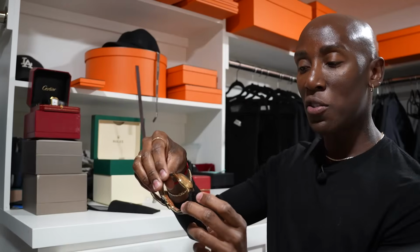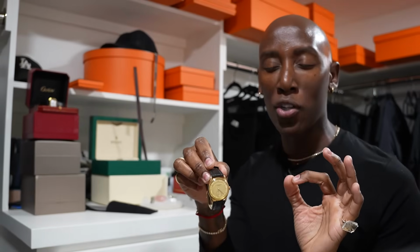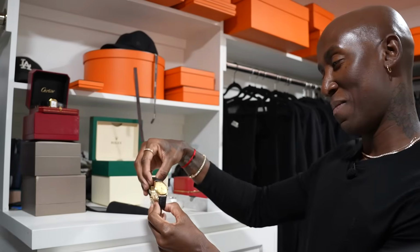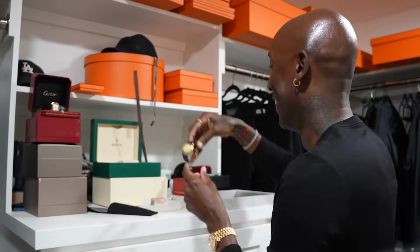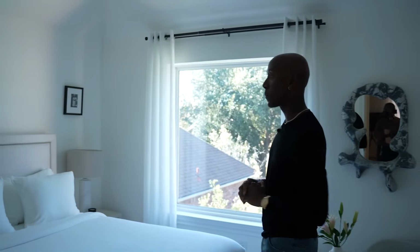This is a vintage Vacheron, and I love to wear this to dinner. Nothing like a clean button down and a chic watch. Again, timeless, sexy, and decadent. The last room I'll show you on this floor is the guest bedroom. And welcome to the guest bedroom.